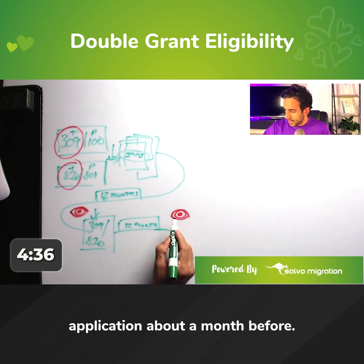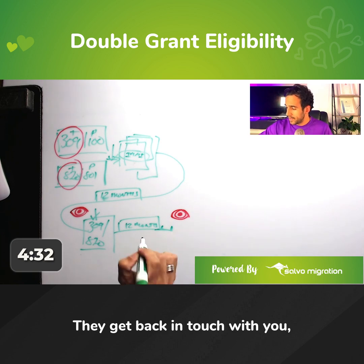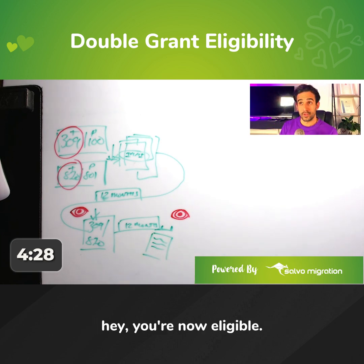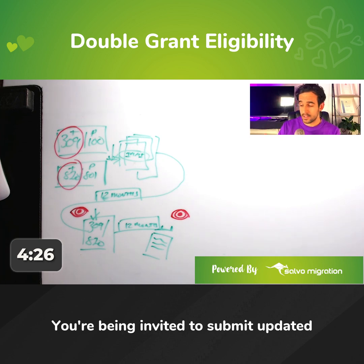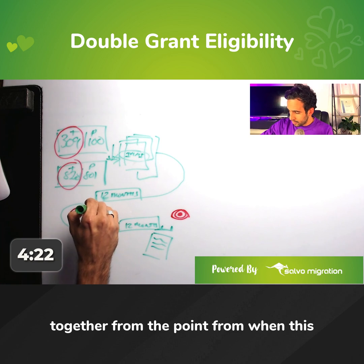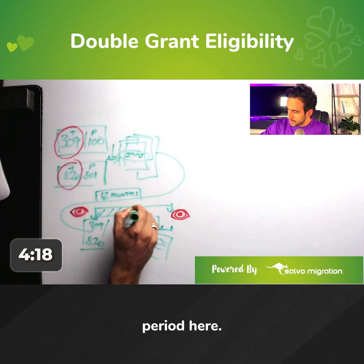So they're going to look at your application about a month before, so about 23 months from lodgement. They get back in touch with you. They send you an email. And they say, hey, you're now eligible. You're being invited to submit updated documentation to prove that you're still together from the point from when this was granted. So show us evidence that covers this period here.